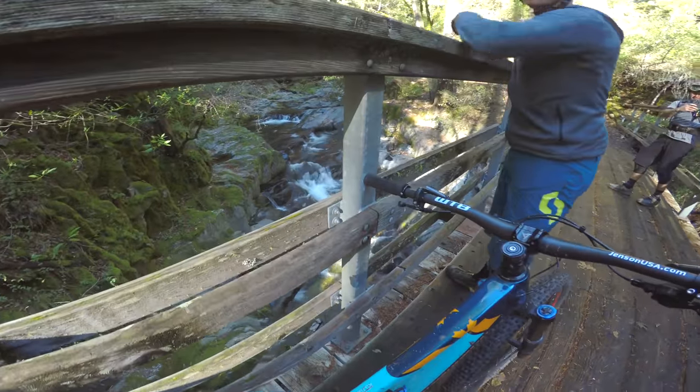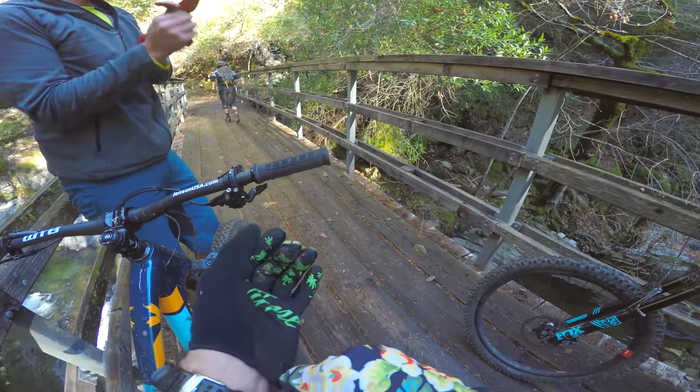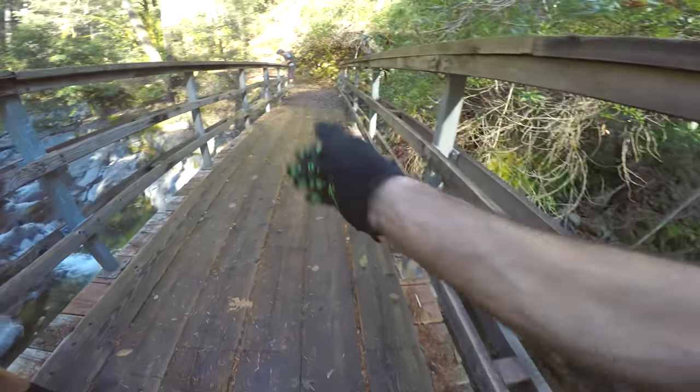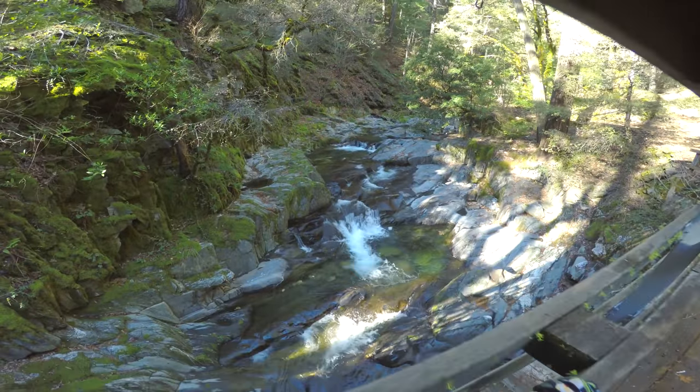Dude, that was some of the best trail I've ridden like anywhere ever. That was like the most raw, so raw, and just ridgeline, so sick. Random baby heads every so often.